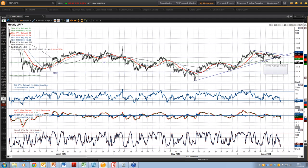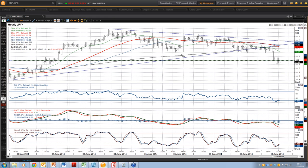We've broken that key low at 102.10, which is here. I think that just gives us an impression that dollar yen is under pressure to the downside, and that the yen is strengthening. Just as an addition to that, keep an eye on the Nikkei tonight. Usually when the yen strengthens, the Nikkei will fall. That tends to be the case. They are very well negatively correlated.